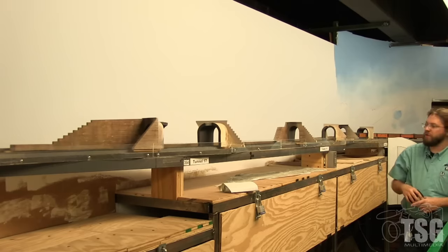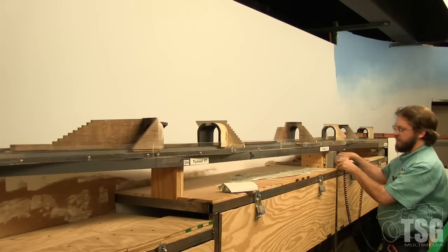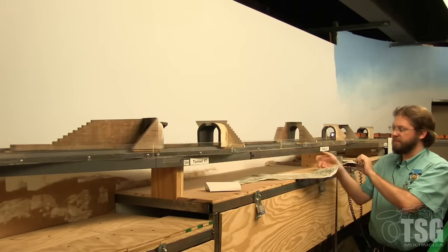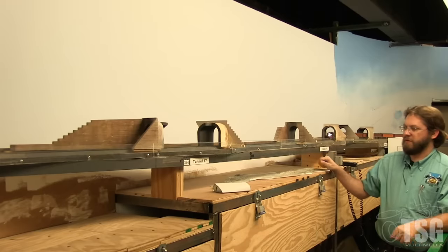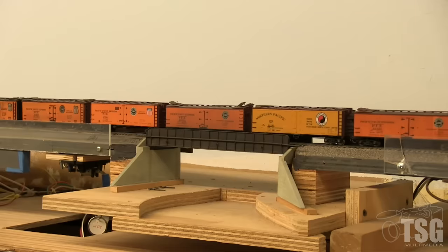And here's the equipment coming along. We also have lots of additional materials, such as printed maps that we've done. And that helps us again with our scenery profiles and even such things as finding where trees belong.